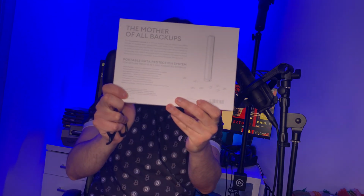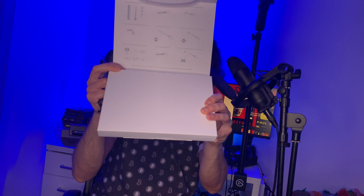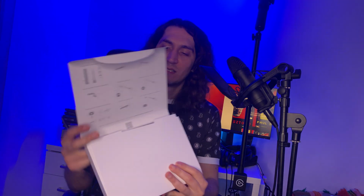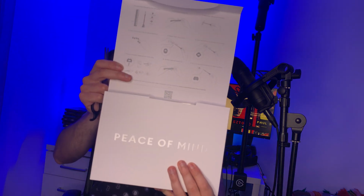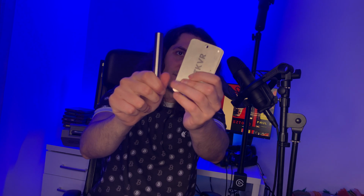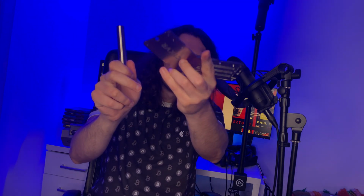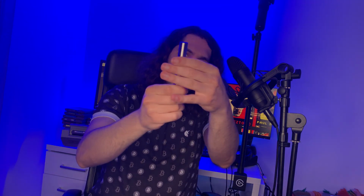On the back it says Portable Data Protection System for offline private key and password storage. But once we open the box, we get the peace of mind. So you have full instructions about how you set up the capsule. This is the capsule and this is the cassette. And as you can see, the form factor is different. For this one, you need to open it like this to see what's inside and read your words. For the capsule, you have to unscrew it.